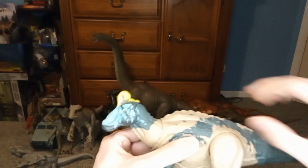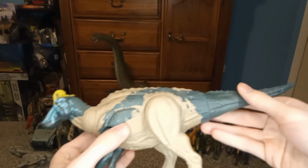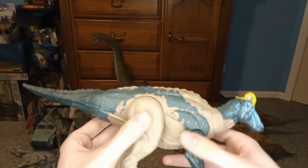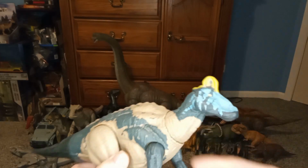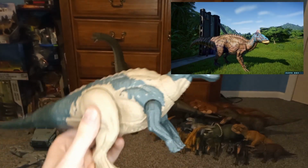I wanted to show the Edmontosaurus. I like this guy quite a bit. I was very shocked to see this guy come out so quickly after Evolution's release, because this is basically the Evolution Edmontosaurus. In fact, it's based on, I believe, the Tundra skin from the game.